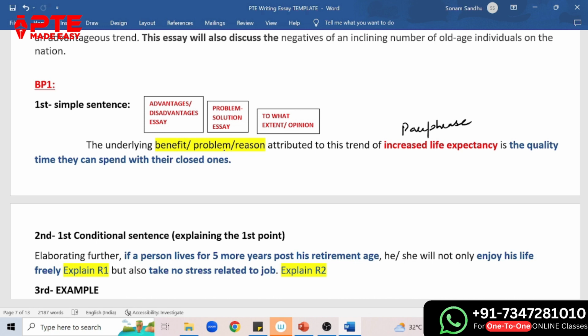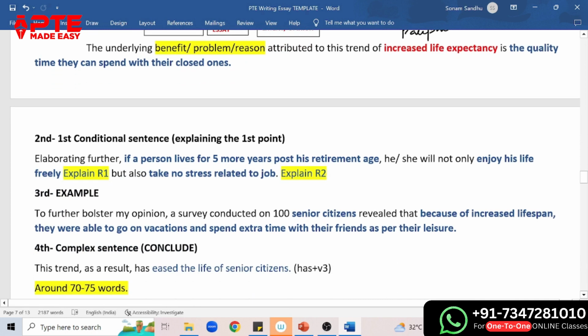So we have already mentioned who they are in the introduction itself. So simply here we have used the pronoun. So is the quality time they can spend with their loved ones or with their close ones. Now we are going to explain this. Okay. So this is the first reason, the quality time they can spend with their close ones. This is the first reason. Now we'll explain the first reason.